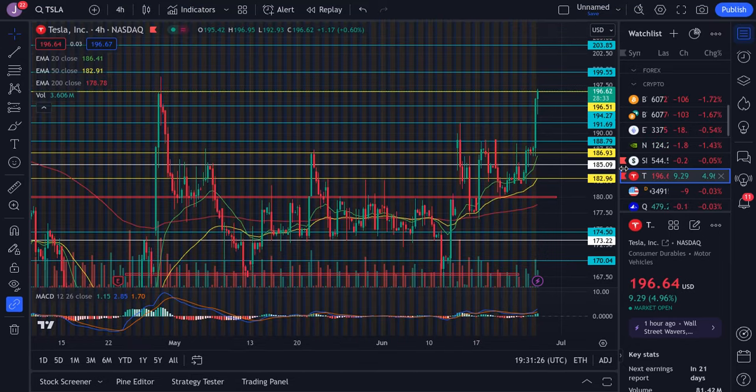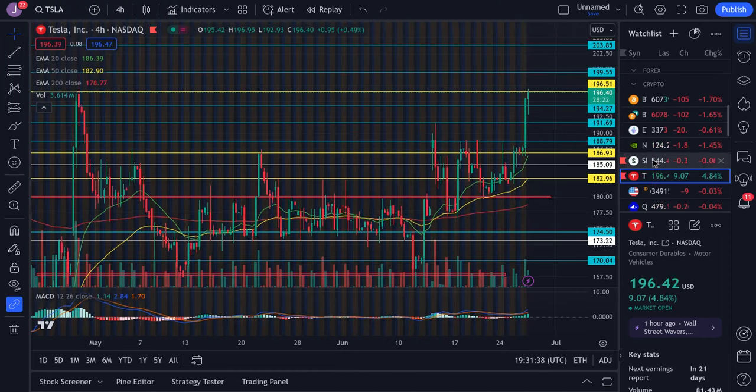So if you're holding anything overnight, you have to be a little bit more careful. The reason why you want to be careful about this is because we don't know what's going to happen with the GDP numbers. So I don't know if it's going to affect the markets in a positive or negative way.